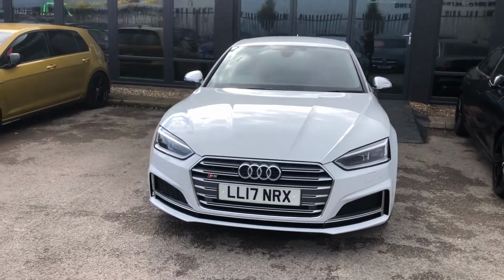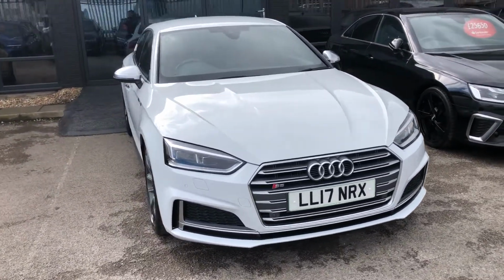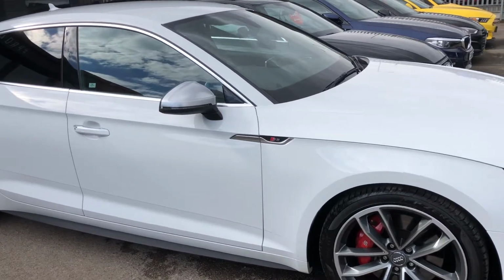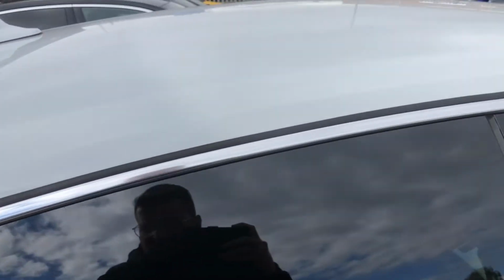It's sleek, it's subtle, it's refined, it's relaxed, but it's uberly luxurious, comfortable, and it's got a wicked interior specification as well. And what we're going to do now, we're going to take you into the VIP section.